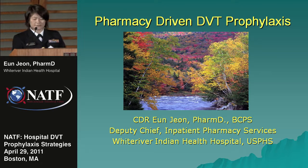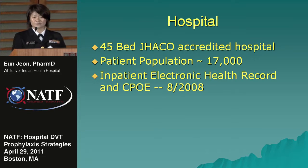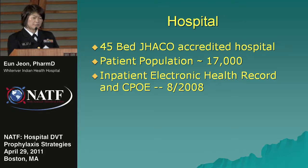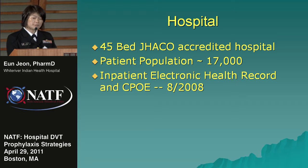A little bit about the hospital. We are a 45-bed JCAHO accredited hospital. We're fairly small considering all the other hospitals that are out there. However, we are, according to IHS, one of the largest hospitals. And we do the bulk of our hospital care in outpatient services. Our patient population is about 17,000, and as of August of 2008, we had fully implemented an electronic health record and CPOE.